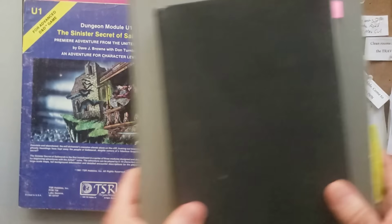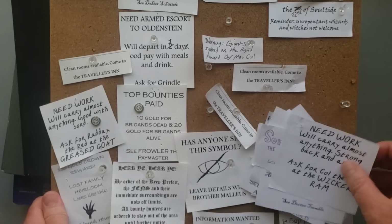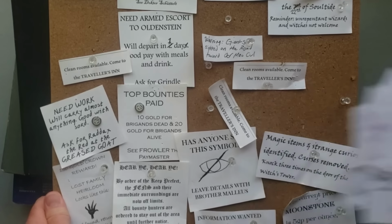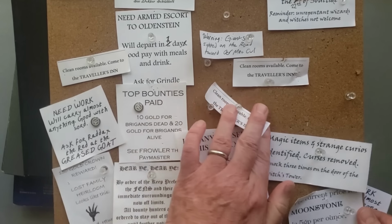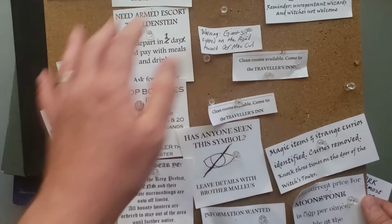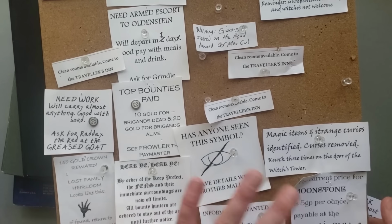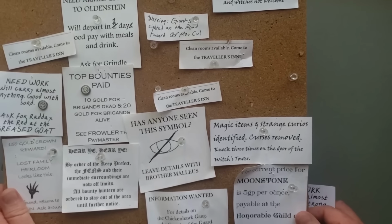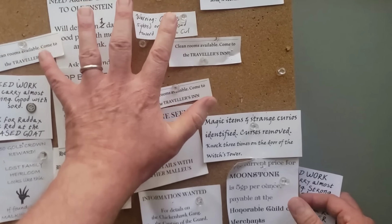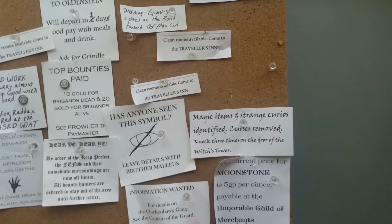So you've seen before where I talk about my message board. I got this idea from Professor Dungeon Master on the Dungeon Craft channel, but I have this message board that would be found in the tavern that they visit, and I change the notes all the time. A bunch of my notes have fallen off from here. I just need to put them back on, and I try to keep it updated. But this was back when they were still in the town where the Keep on the Borderlands was located.